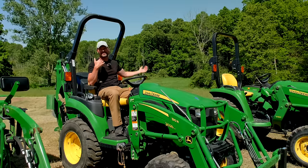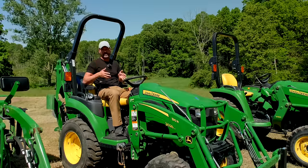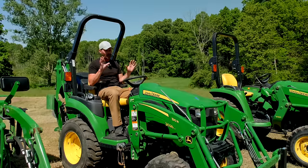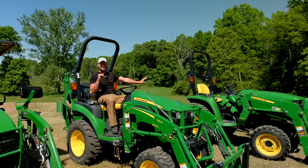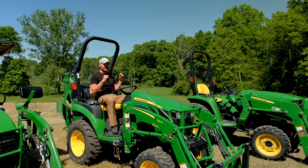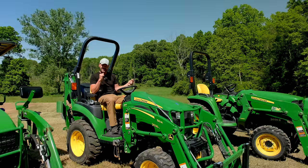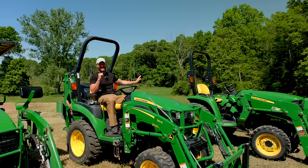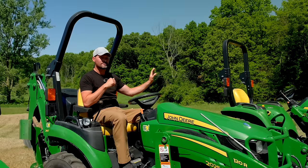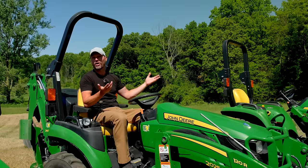So if you wanna run a 60 inch brush hog on there versus a 48 inch brush hog on these couple of tractors, 60 inch tiller even, I would do that. Even though it's still 25 horsepower, it's just gonna handle it better. And so you may not wanna take a 7-inch depth on your tiller, but I wouldn't hesitate to put a 60-inch tiller on the 3025E. This is really about the smallest size tractor that you wanna lift round bales with, all right?